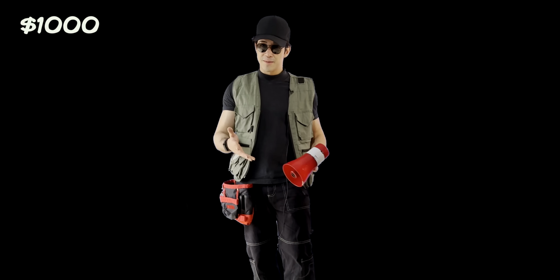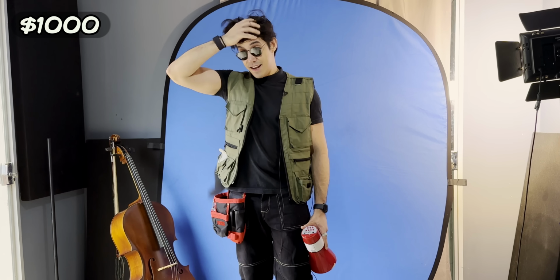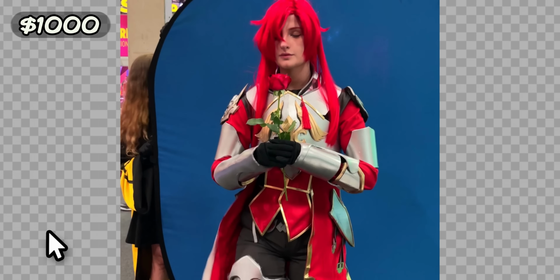Now things are getting serious because I have an actual cosplayer now and I'm gonna show the result to her in the end, so the pressure is much higher. I don't want to disappoint her. I mean, let's start by removing the background, and it finally started to look like the reference character for this whole thing.